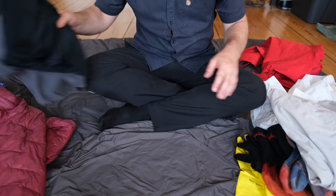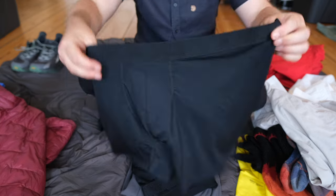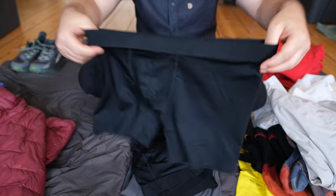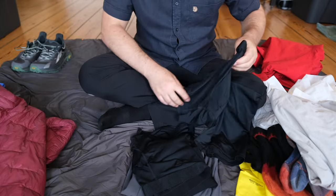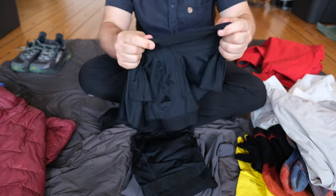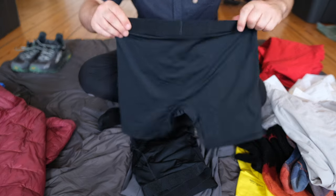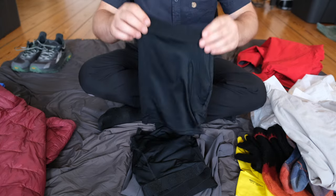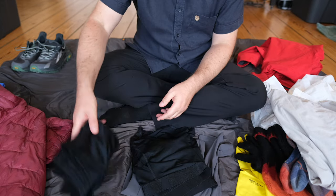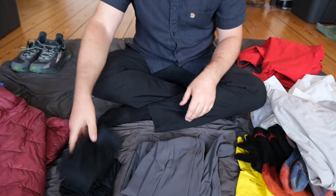And also further down, got some Under Armour boxer jock mesh. So these are nice breathable boxer shorts. They're elastic and they work as tights, so they prevent chafing as well. Because you might get chafed there because of the dampness. You might experience quite a lot of chafing actually. So I got two pairs of those, one spare.